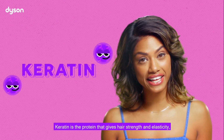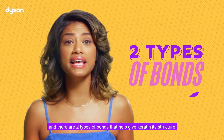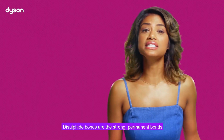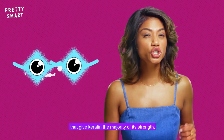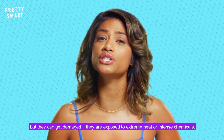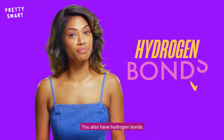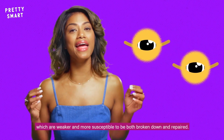Keratin is a protein that gives the hair strength and elasticity. And there are two types of bonds that help give the keratin its structure. Disulfide bonds are the strong permanent bonds that give keratin the majority of its strength, but they can get damaged if they are too exposed to extreme heat or intense chemicals. You also have hydrogen bonds, which are weaker and more susceptible to be both broken down and repaired.